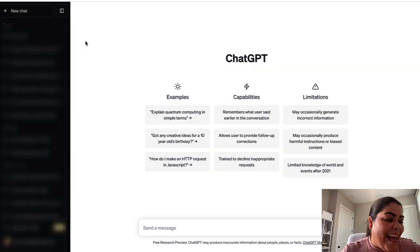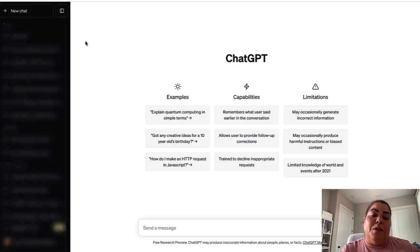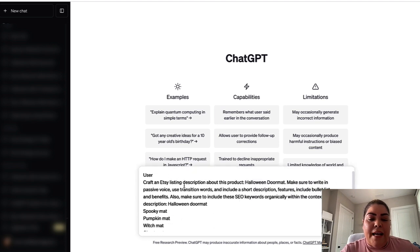How to write a captivating listing description. So the next step after you write your title is writing a description that's optimized for both SEO and user-friendly for the customer. So the prompt that I like to use is as follows. Craft an Etsy listing description about this product, and then you enter your product there. Make sure to write it in passive voice, use transition words, and include a short description, features, bullet lists, and benefits. Also make sure to include these SEO keywords organically within the context of the description.